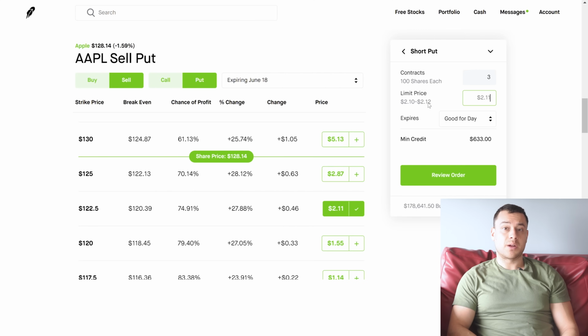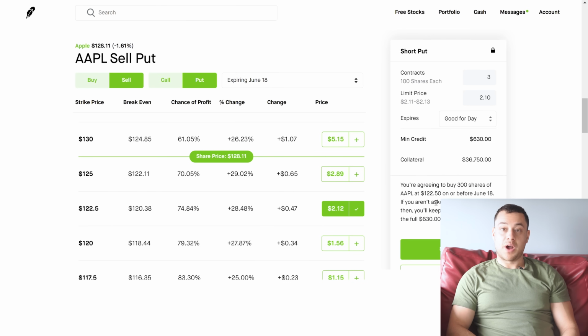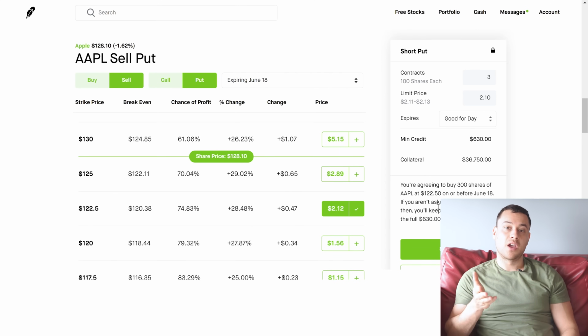Since I'm selling this option, I'm going to go for the bid price, $2.10. I'm going to review this trade real fast. And Robinhood is asking me, are you sure you want to buy 300 shares of Apple at $122.50? Notice they're saying that because when you sell a put option, you're committing yourself to buy the stock at the strike price. So Robinhood knows this and they're asking me, are you willing to purchase the stock at that price?